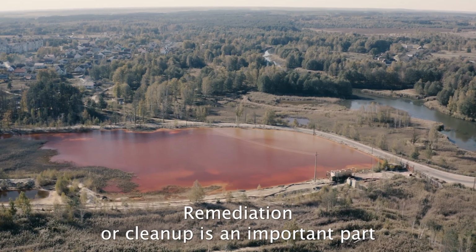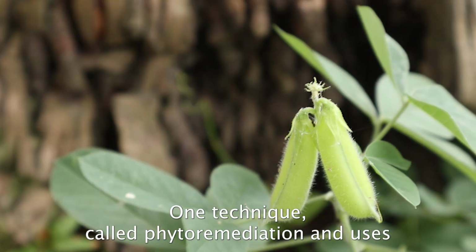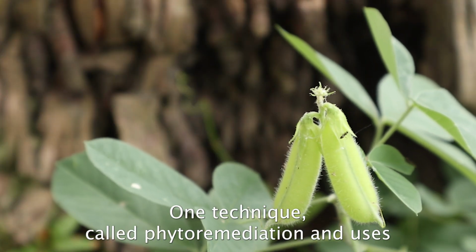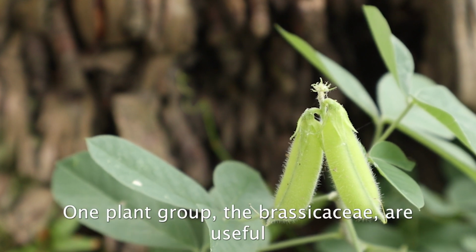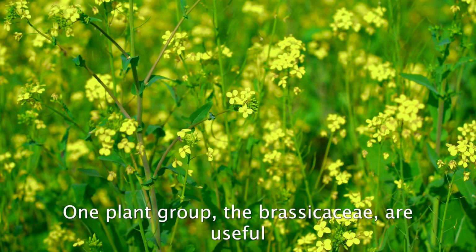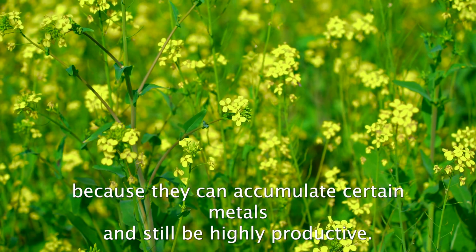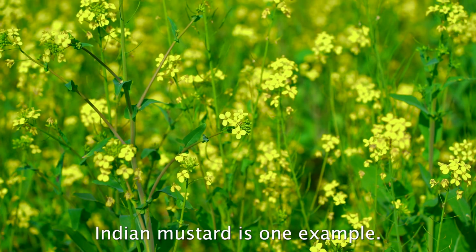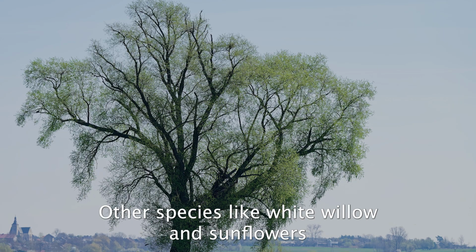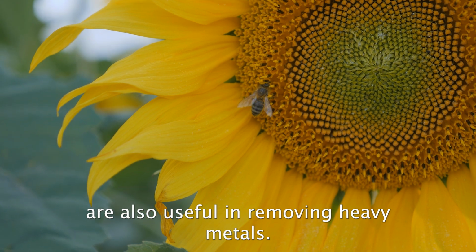Remediation, or cleanup, is an important part of reducing the negative effects of mining. One technique called phytoremediation uses plants to remove contaminants from the soil. One plant group, the Brassicaceae, are useful because they can accumulate certain metals and still be highly productive. Indian mustard is one example. Other species like white willow and sunflowers are also useful in removing heavy metals.